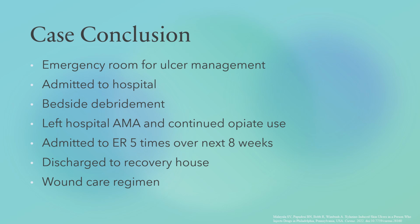In the emergency room, she received a CT scan, which showed osteomyelitis in the right leg and multiple abscesses on both legs. She was admitted to the hospital with broad-spectrum antibiotics, which included IV vancomycin and Zosyn. She received bedside debridement of lower extremities, topical wound care was offered and continued, and pain management and opiate withdrawal management continued. She eventually left the hospital against medical advice and continued opiate use.